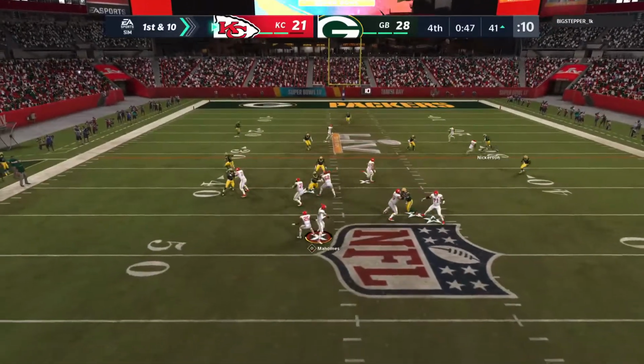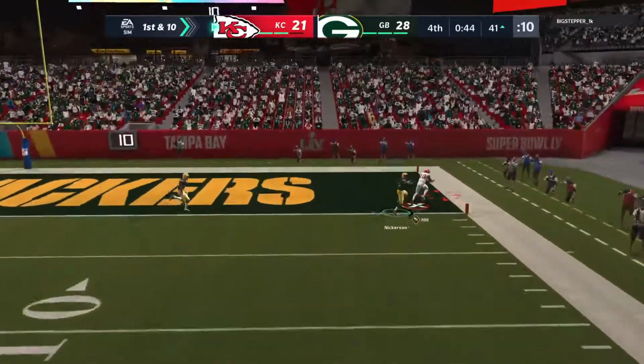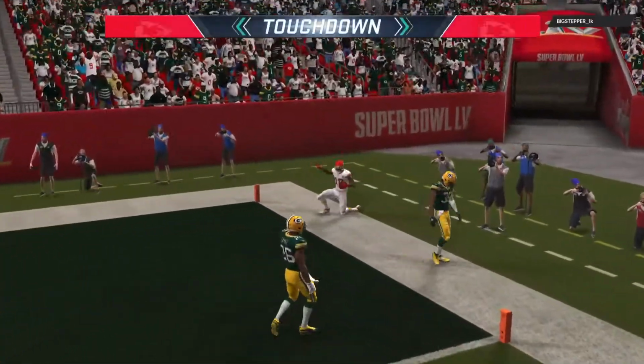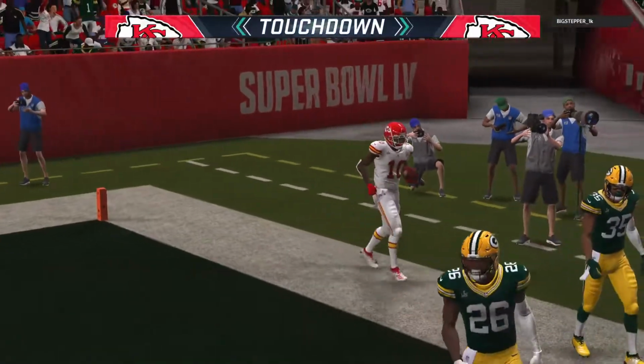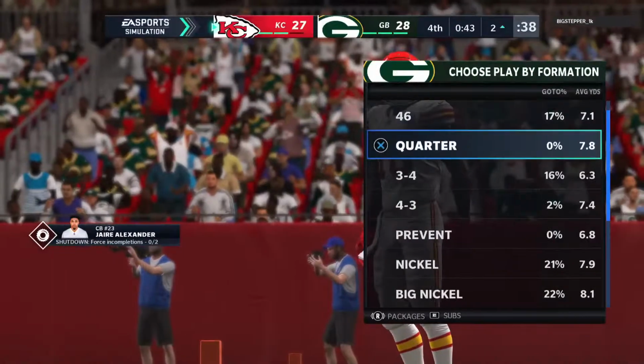Play action. Now it's Mahomes. Escaping the pressure right. Now a desperation throw deep downfield. And this is caught. Touchdown. And they've taken the lead here in the final minute.